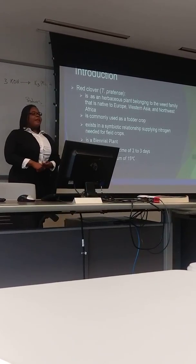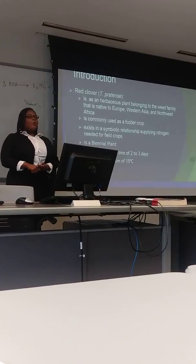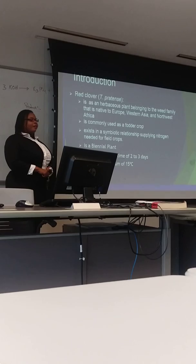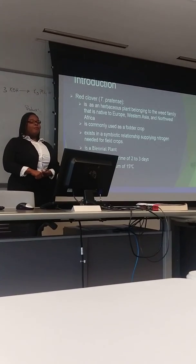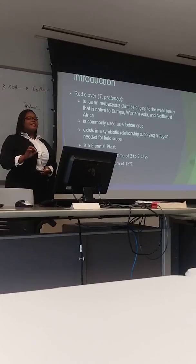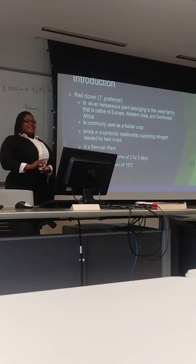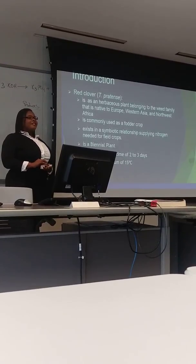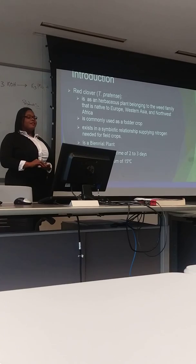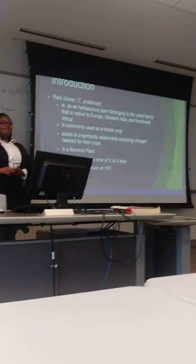Red clover is a herbaceous plant belonging to the legume family that is native to Europe, Western Asia, and Northwest Africa. It is commonly used as a fodder crop, but can also exist in symbiotic relationships, supplying nitrogen needed for field crops. Red clover is a biennial plant and has a germination time of 2 to 3 days. It grows at a minimum of 15 degrees Celsius.